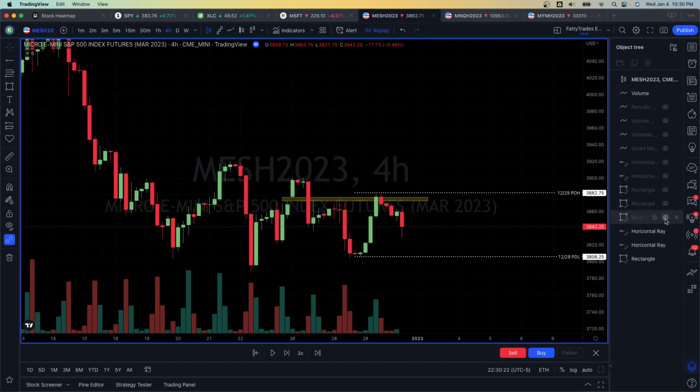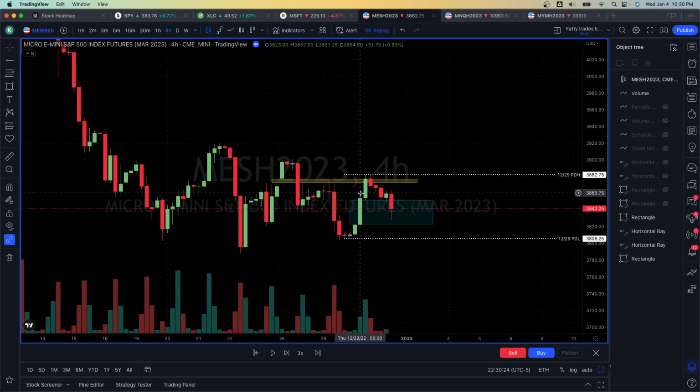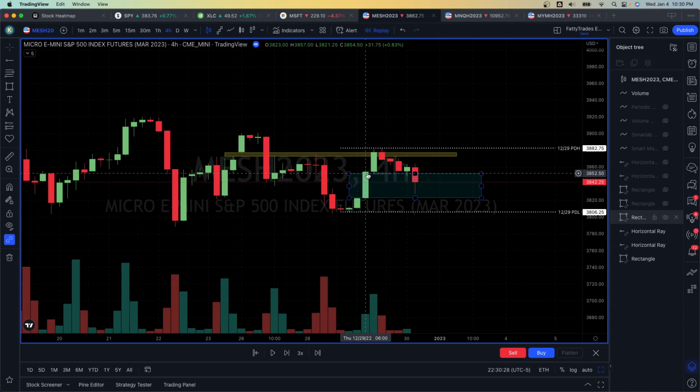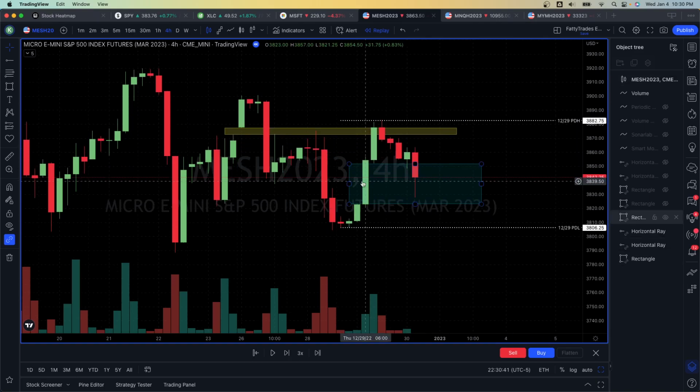Now there's another factor to consider here, and that is this fair value gap that we have. So if we zoom in here, you could see the reason why this is a fair value gap is because we have these bullish bars moving up. And so this is doing so without any selling action in between on the 4-hour time frame. And when that happens, that creates a fair value gap. And essentially what we do is we can draw this from the high of this candle all the way to the low of this candle.